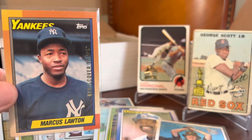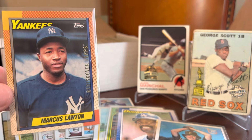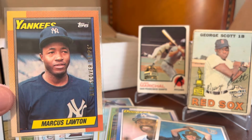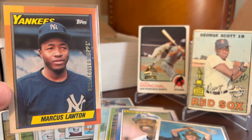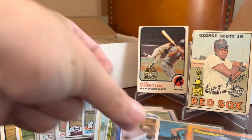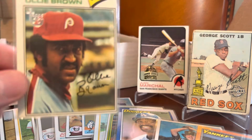Another 90, Marcus Lawton of the New York Yankees. This has got to be one of the least memorable cards from the 1990 Topps release. Only a set-loving fan like myself would invest the 40 cents in this one that it probably took me to bring that one home. Yeah, not exactly filled with star power here on the right.